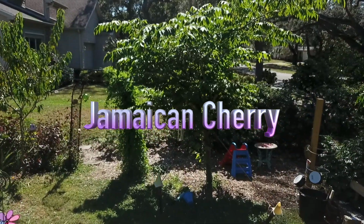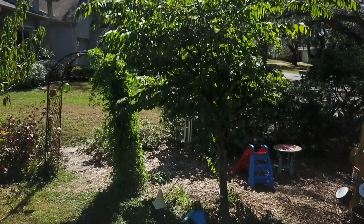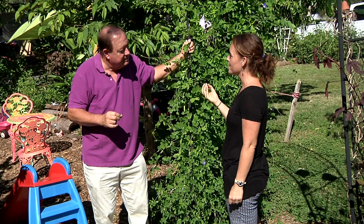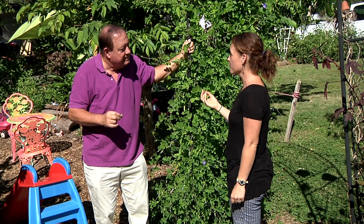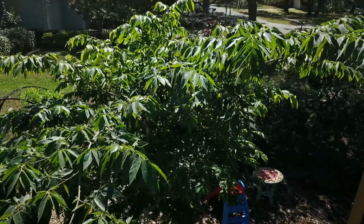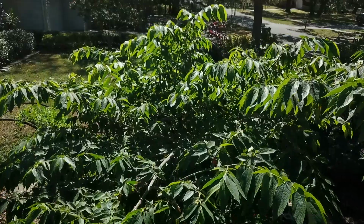It's a Jamaican cherry. It tastes similar to a watermelon cotton candy flavor. It fruits within probably 6 months of getting it, and it fruits about 9 or 10 months out of the year. So this is a good one to have in this area. Looks like a real nice little fruit, sort of a strawberry looking color. Sometimes I think called strawberry tree too.